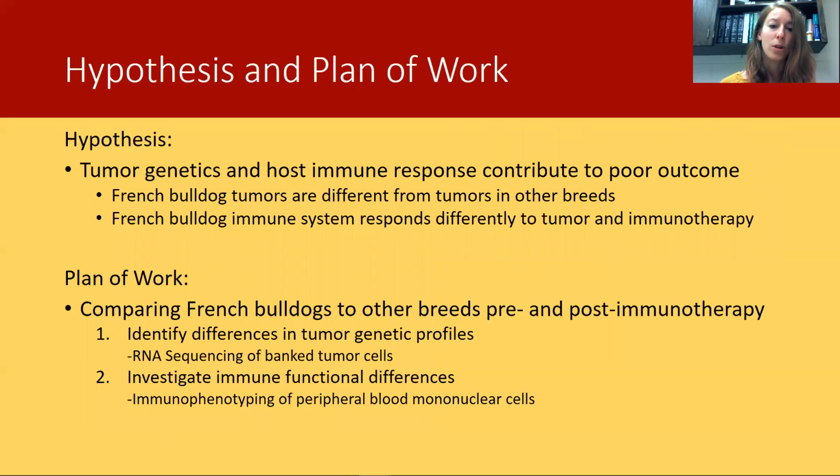We hypothesized that tumor genetics and the host immune response both contribute to the poor outcome in French Bulldogs compared to other breeds, meaning that French Bulldog tumors are genetically different from tumors in other breeds, and that the French Bulldog immune system responds differently to the tumor and also responds differently to immunotherapy. To investigate this hypothesis, we'll be comparing French Bulldogs to other breeds, both pre and post immunotherapy.